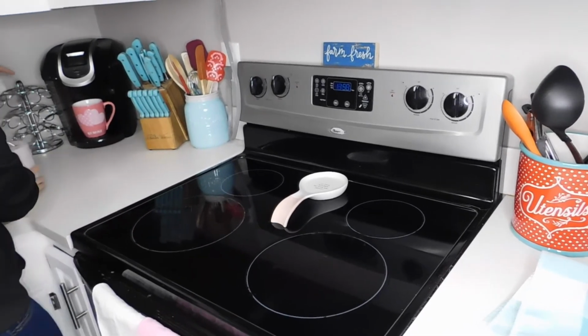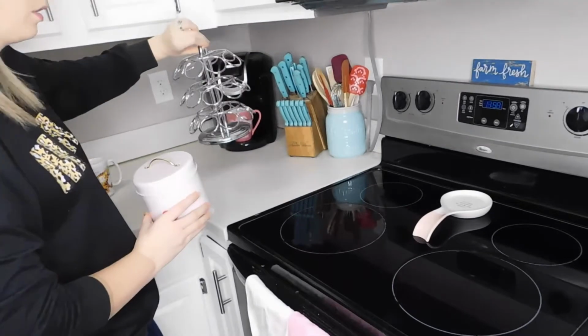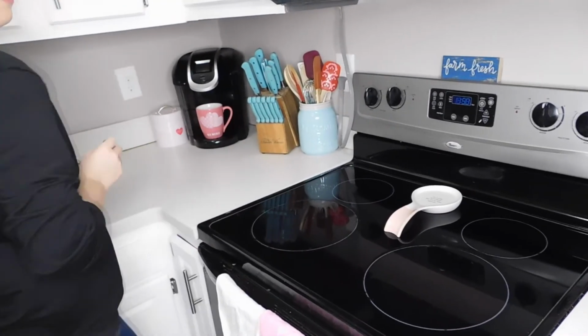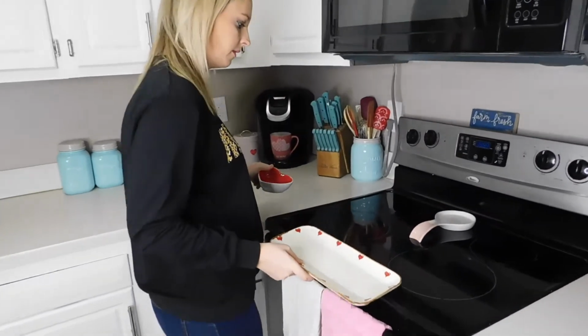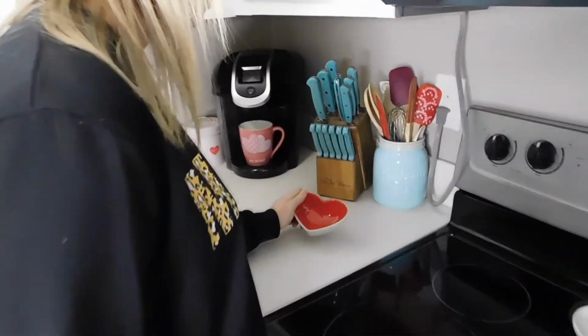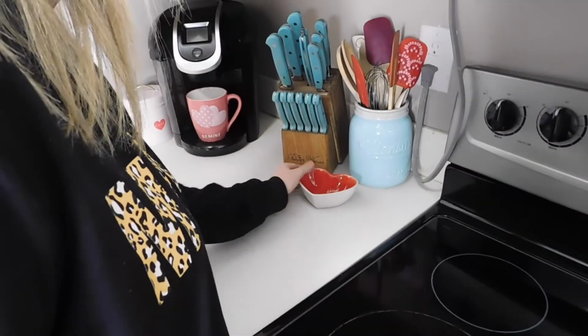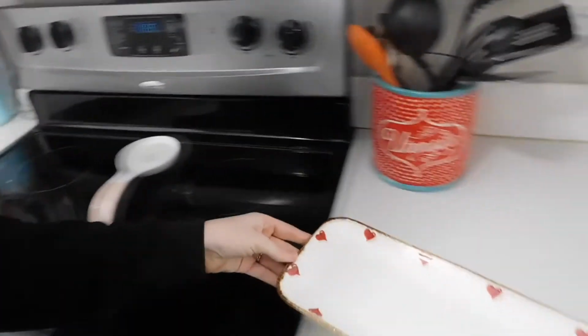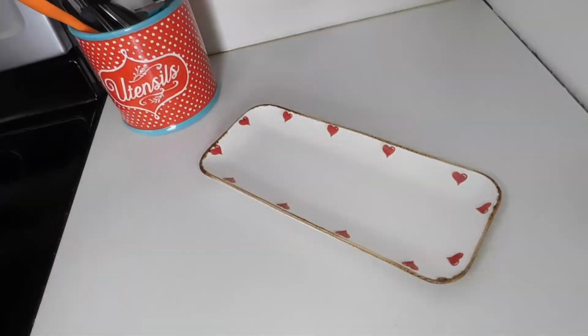Notice that there are no Keurig cups in that Keurig spinner, and that's because I'm not drinking any coffee right now while I'm pregnant. I will occasionally have a pop, but I'm trying to limit my caffeine as much as possible, even though it is really hard. So I should probably just put that up until after my pregnancy so it doesn't look so empty and just depressing sitting there by itself.